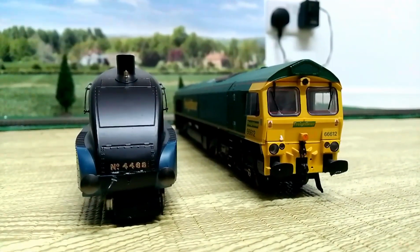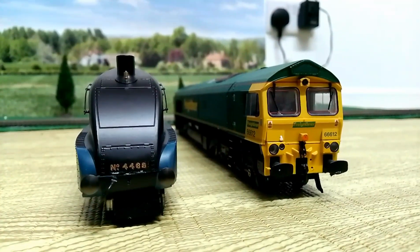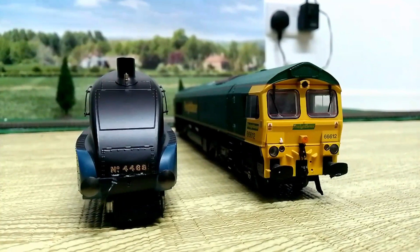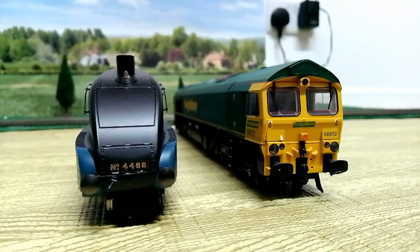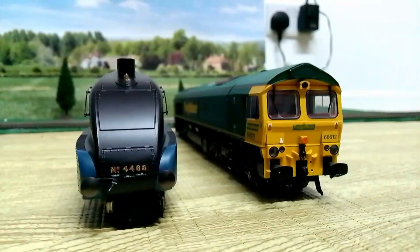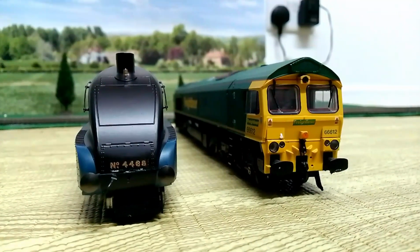I mean, Mallard is a good locomotive, and the 66 as well. The Mallard, yes, it's a very good smooth runner. It's got a lot of detail on it. The 66, yes, the detail on there is pretty good. It has lights though, and directional lighting, which is really good. But one is Hornby and one is Bachmann, so it's really hard to decide.